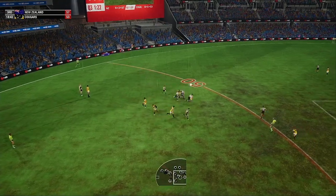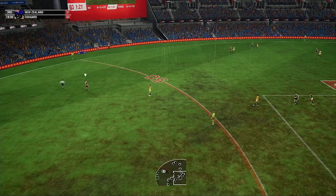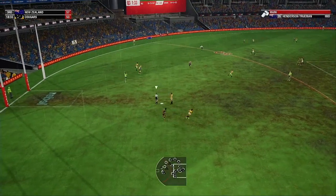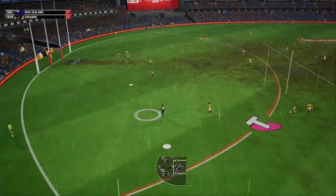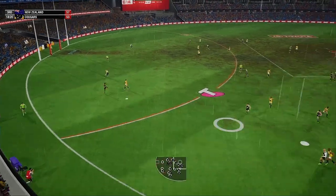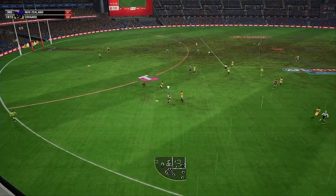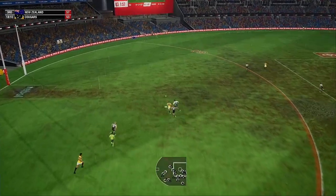Can't take the mark. I haven't seen him for a while, Gaz. He needs to find a way into this game. Couldn't get the hand pass away, so he just threw it. Takes the mark. Works the ball out of the 50. Finds a target. Chose to kick it. Takes the mark all by himself. He drives it.